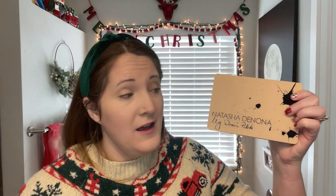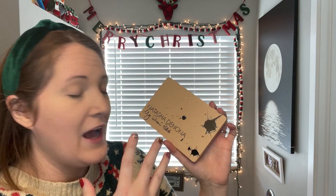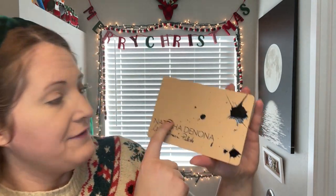Okay, but this year I could still put those in my favorites, but I'm going to choose a new favorite because I can. And I do have a new favorite, this one. This is the Natasha Denona My Dream Palette. It's funny because there is a splatter effect on this from the actual design of the palette, but I have some new splatters on it just because life happens. I could blame it on my kids, but it was totally me.